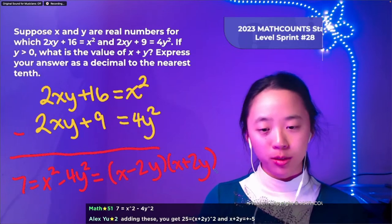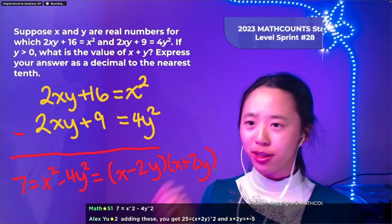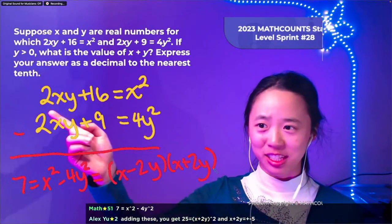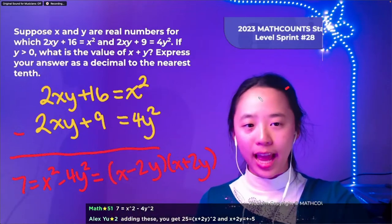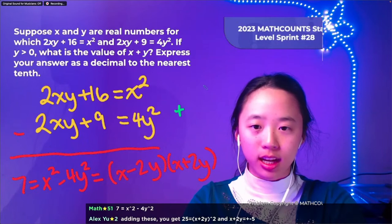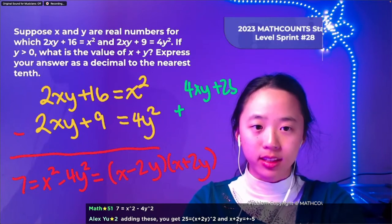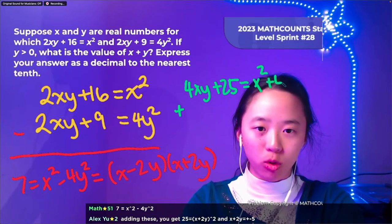All right. Ooh, and then Alex is giving a great idea to add these as well. Sure, because I really don't want to deal with either of these equations on their own. So when we add them, what we end up getting is 4xy plus 25 is equal to x squared plus 4y squared.